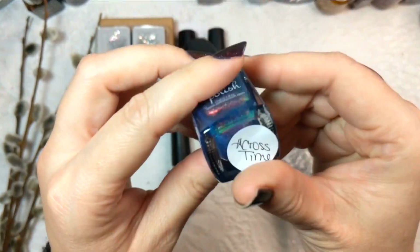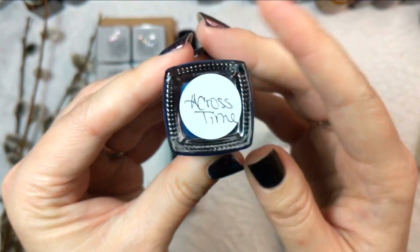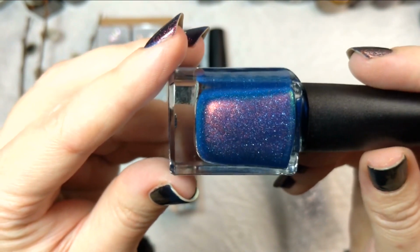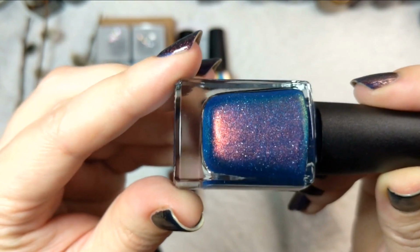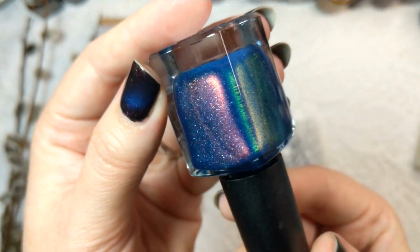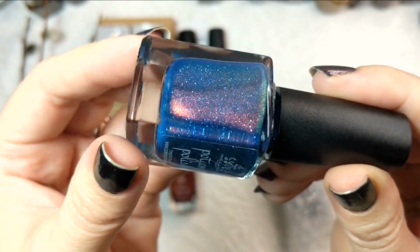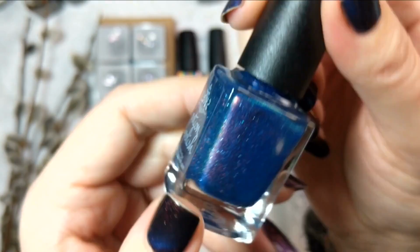The next one is, whoops, a little off center there, Across Time, and I think this one was from the Outlander collection. The swatches of this were so beautiful. This is a beautiful mid-toned blue, full of, I think, holographic flakies, and a beautiful shifting shimmer. Hopefully some of that is coming across. You can see that beautiful green, then some orange on this side of the bottle, and some beautiful pink on this side. Gorgeous combination, and again, the swatches of this were really, really gorgeous.